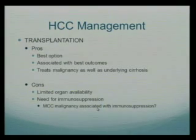So just as an aside, what's the most common malignancy associated with immunosuppression? Yeah.